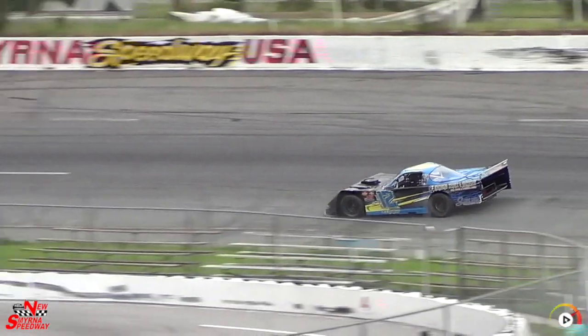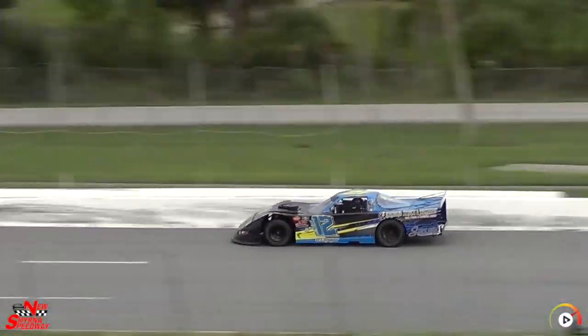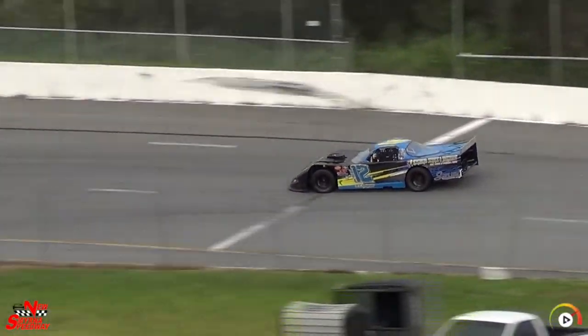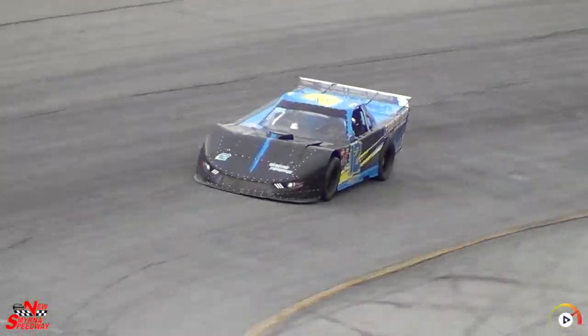Now, obviously, those modifieds, those are the big open mods. They got big old motors. They get around this track really quick. The Sportsmen are kind of more or less limited late model type cars, so not quite as fast as the modifieds, but still they get around here pretty quick.